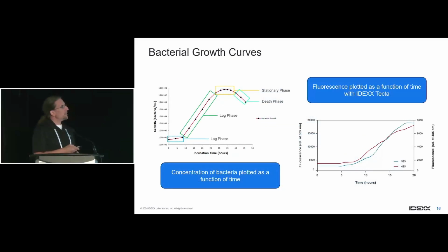So going back to earlier, we talked about that growth curve. The vertical axis here, we have the number of bacteria that are growing. So as this goes up, we have more and more bacteria, and then we graph that along time. So the longer we go, the more bacteria we get.